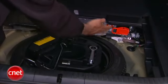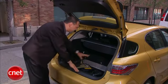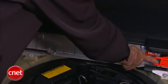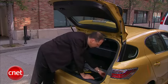And there's the battery. If you're wondering where it is, again, this is a purpose-designed car to be a hybrid, so it didn't take up space that was used for something else before it was a hybrid. It kind of wedges in here behind the second seat, and this is your emergency pull right there. If there's an accident, that's how they disconnect the high voltage.